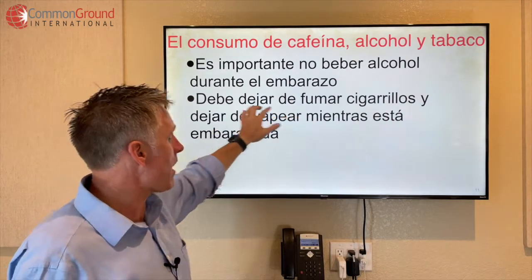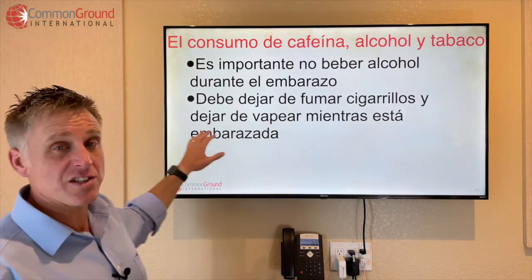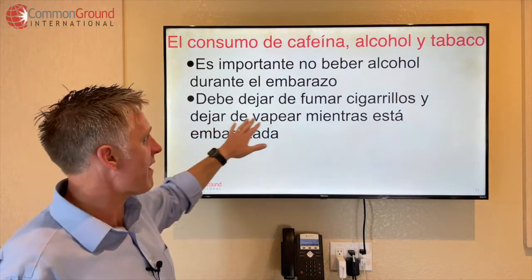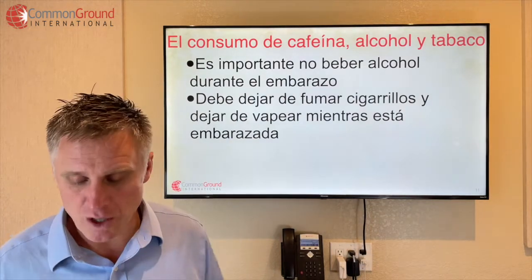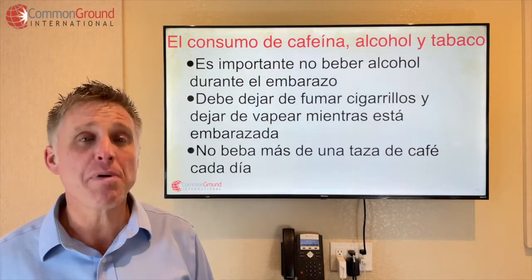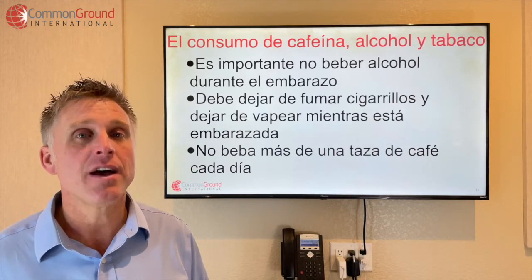So debe dejar de fumar cigarrillos. You should stop smoking cigarettes, or essentially quit, okay? Dejar de vapear mientras está embarazada, and stop vaping while you're pregnant. No beba, don't drink, no beba más de una taza de café cada día.